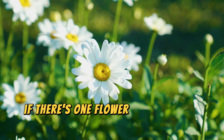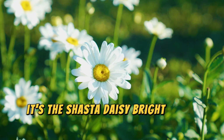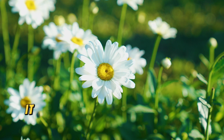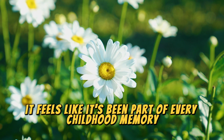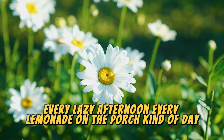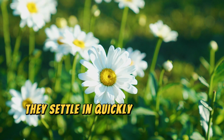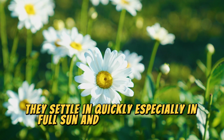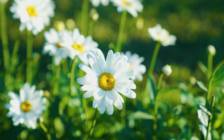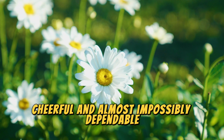If there's one flower that captures the pure joy of summer, it's the Shasta Daisy. Bright white petals, sunny yellow centers, and a look so timeless, it feels like it's been part of every childhood memory, every lazy afternoon, every lemonade on the porch kind of day. Shasta daisies thrive when planted in June. They settle in quickly, especially in full sun and well-drained soil, and start blooming with barely any encouragement. These perennials are neat, cheerful, and almost impossibly dependable.